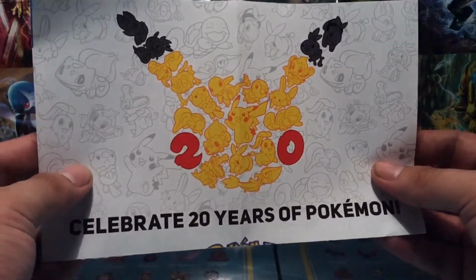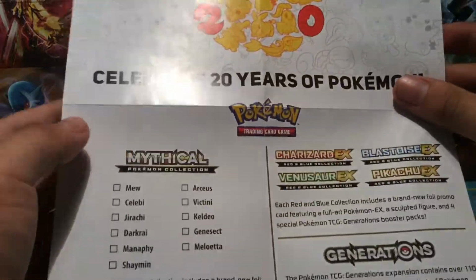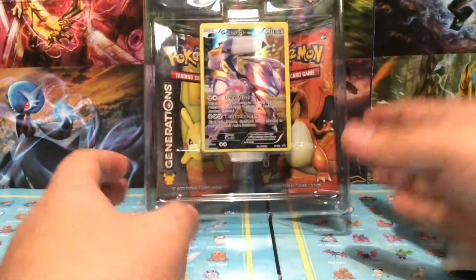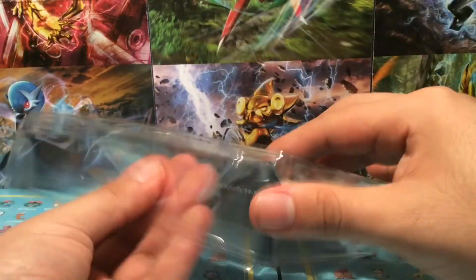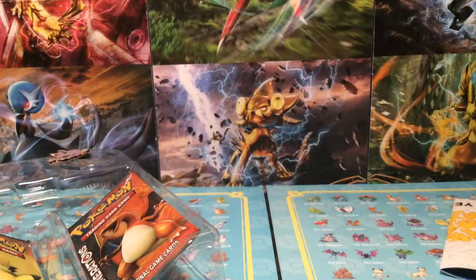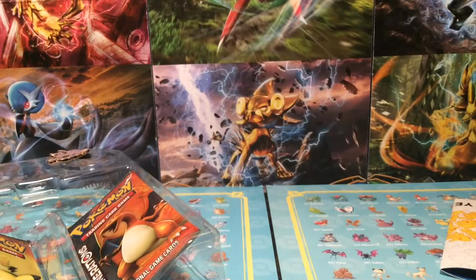I'm pretty sure you guys are used to this. Celebrate 20 years of Pokemon, guys. The checklist and all that stuff. Here you go, a little miniature poster, whatever, and stuff like that. So put it to the side right here. Of course, the code card is up here. Let me take the code card and throw this plastic away.